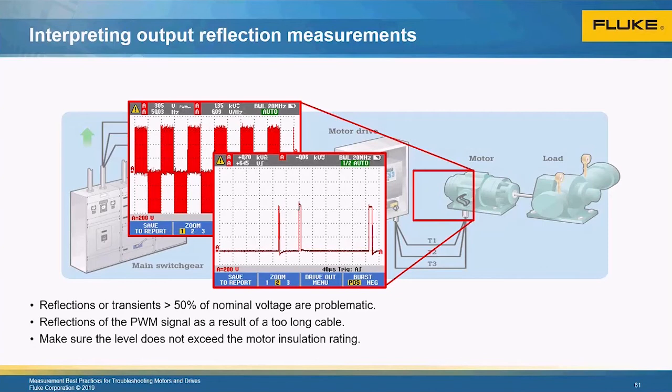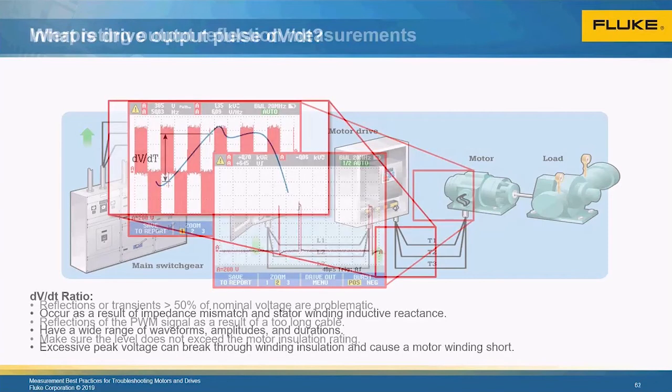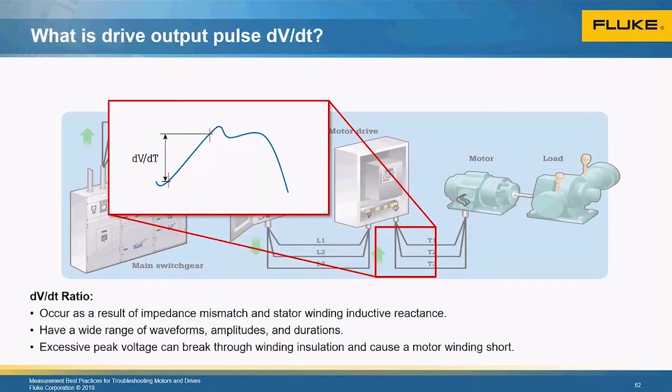So what is going to happen if I have these high voltage reflections on this long cable is it may exceed the insulation rating on the motors. What are called inverter rated motors and inverter rated cable are highly recommended to use with a motor drive. And if we start to have these very high peaks, this can actually cause real damage inside of the motor itself and cause the windings to break down and or eventually short.